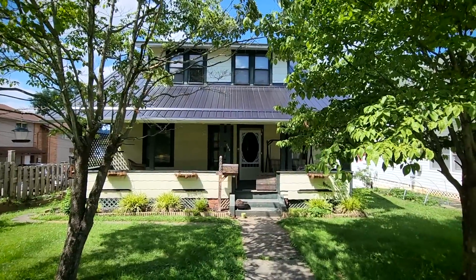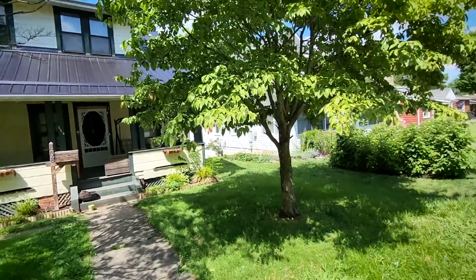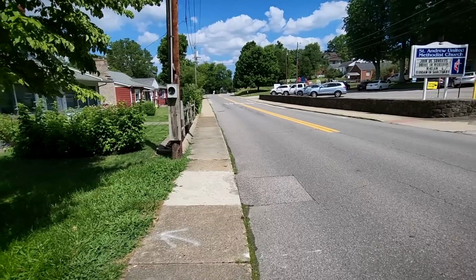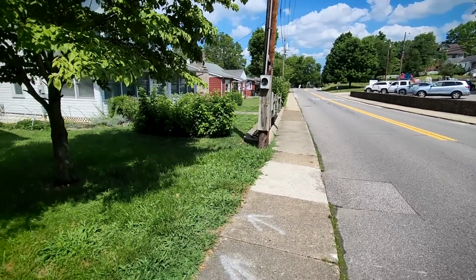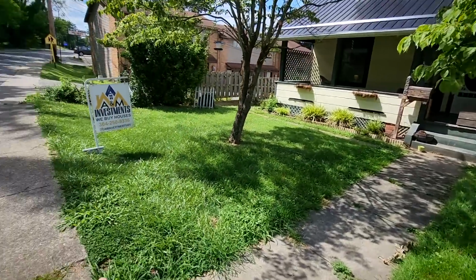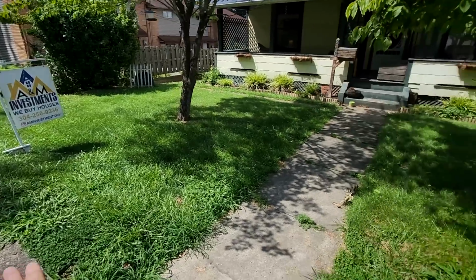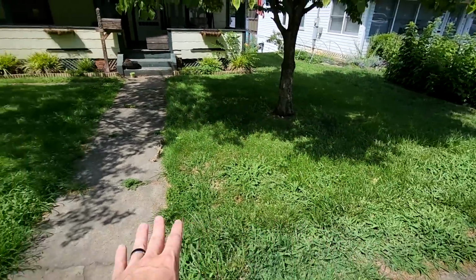All right, so we're actually back around the front of the house. I couldn't really open the video up here because, well, this sits right on a main road and you couldn't really hear me very well. And that's one of the cons about this house, is how close it is to the road. One thing you could do is put in a nice little fence right here that would protect your dogs and your kids from playing in the front yard, because it actually has a nice little front yard to it.